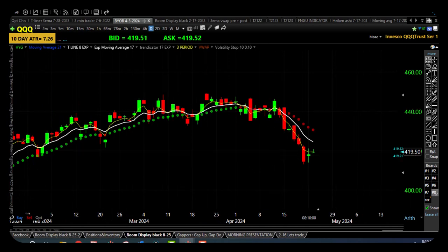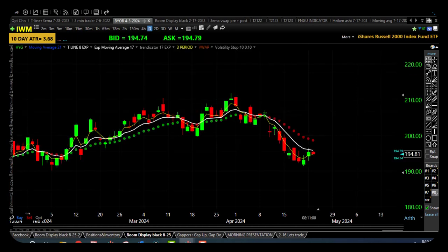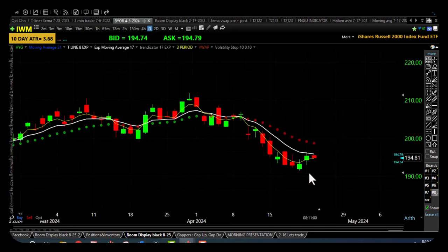So there's QQQ. Let's take a look at IWM. All right, here's IWM putting in higher low, higher high, closing inside the bearish trap. And notice all 3 of them are underneath the falling 17 EMA. Okay, there's IWM. Here's the low. We made a lower low. We're in a downtrend. So there's IWM.